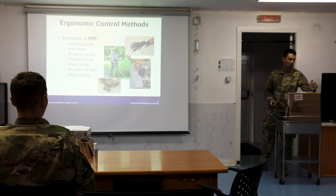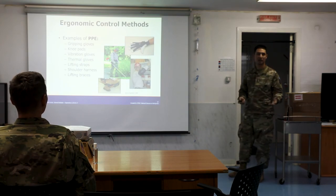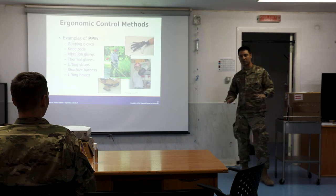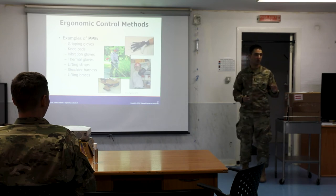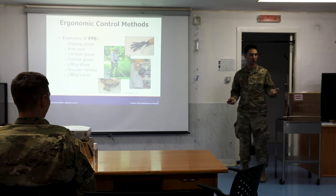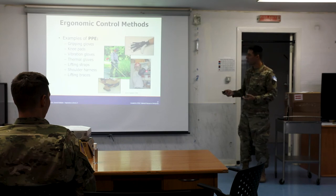Our next ergonomic control method is PPE. It is used as protection to reduce exposure to ergonomic risk factors. So some examples, and in general, PPE when it comes to ergonomics is padded items, right? Like I was mentioning earlier, you want anti-fatigue mats so you can stand on them, or nice comfortable insoles. The Army issues us knee pads and elbow pads for a reason, right? We want to make sure that we use them if we have to go shoot in prone position or so forth.